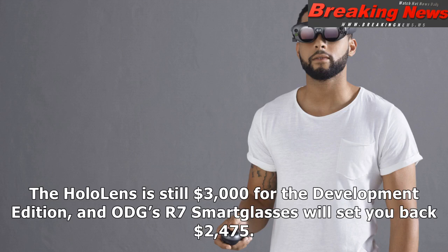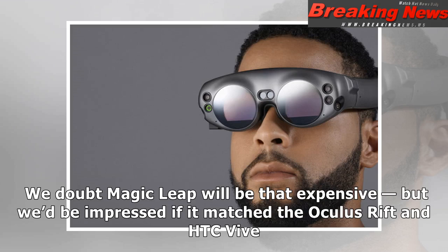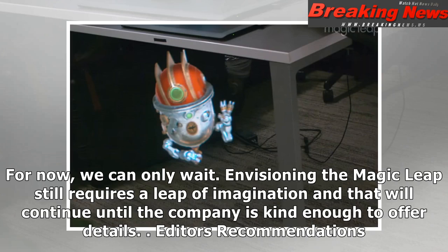The HoloLens is still $3,000 for the development edition, and ODG's R7 smart glasses will set you back $2,475. We doubt Magic Leap will be that expensive, but would be impressed if it matched the Oculus Rift and HTC Vive. For now, we can only wait.